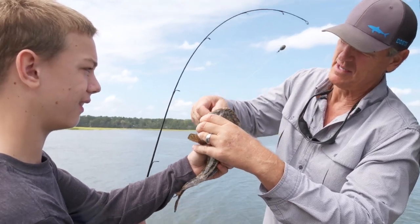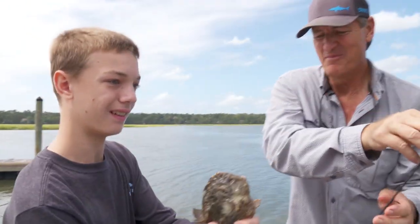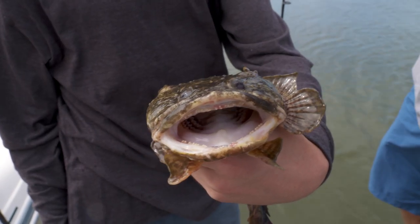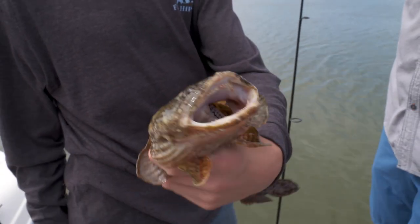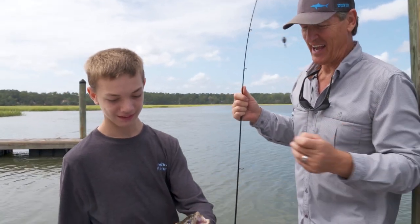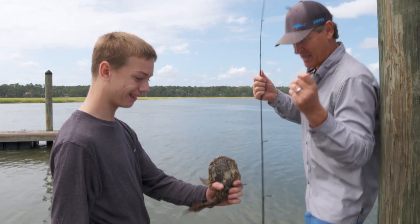Good thing we didn't. Oh, look at how easy that hook came out. Just popped right out. Boy, they are awesome. Have you caught these before, Parker? I have. Yeah, that's one you catch on the piers and stuff, isn't it? This is one of the bigger ones I've caught, though. Yeah, they don't get a whole lot bigger than that. Maybe a little bit, but that's a keeper, I guess, for a toadfish. And I guess technically you can eat toadfish, although I never have. I'm not sure I really want to, but all right, well, let's get this guy back in.